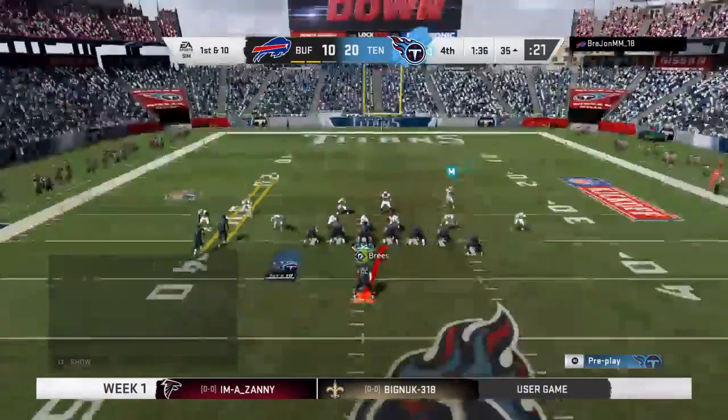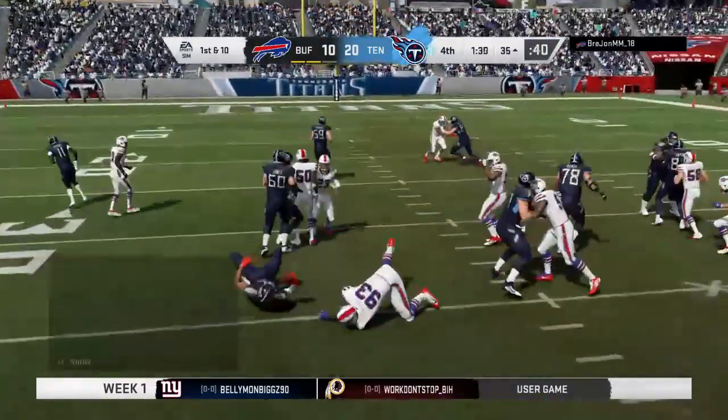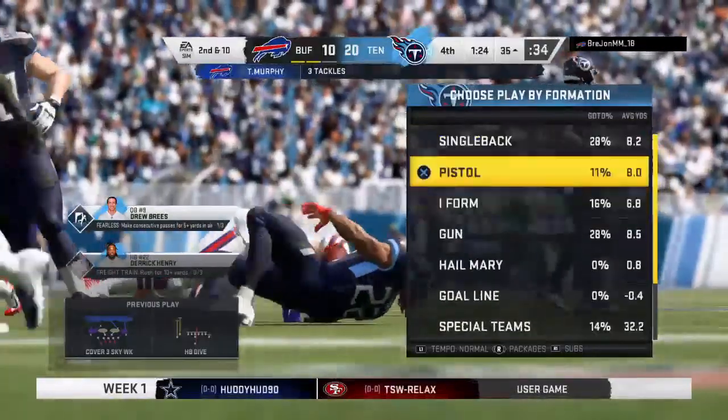He reads defenses so well, doesn't he? He really does, and the best part about that play for him, I don't think that was his primary target. I don't think so either. I think he had the read, figured out where the blitz was coming from, and went to a secondary target for a really nice gain.